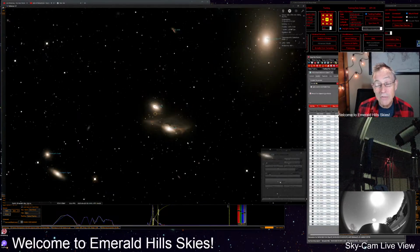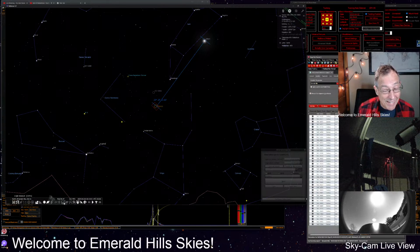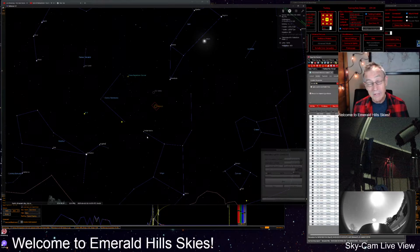For context, just so you can see, this is where we are, and the moon is right here. I've got a little tool here in Stellarium, our planetarium software, that lets us measure this. And you can see we're just 25 arc minutes away from the moon. And that's actually too close. I don't like to be that close to the moon. You probably don't either as you're observing. But that's the way it is tonight, 91% full moon. So we've got our hands full, but on the other hand, what we try to do here at Emerald Hill Skies is just take the hand that we're dealt and just run with it.